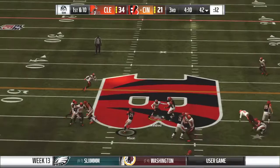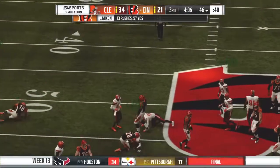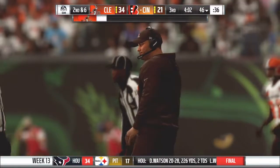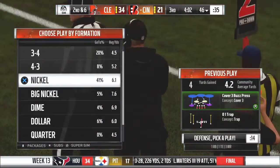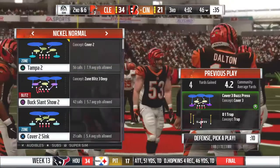Now Joe Mixon. And he'll take this for about 4 up to the 46-yard line. I call that play a success. A nice inside run sets up a very manageable second down. A very solid gain on that play.